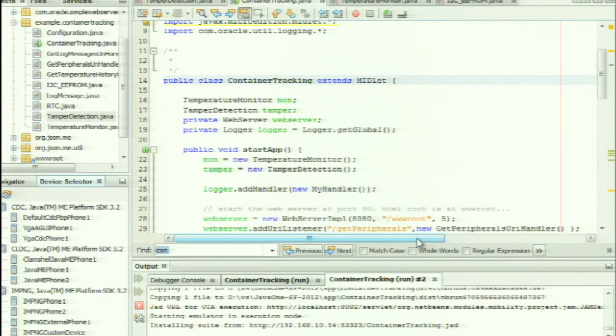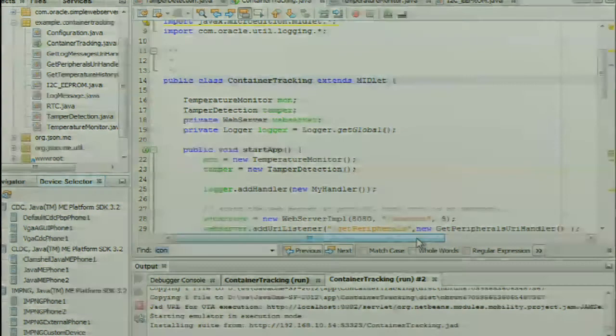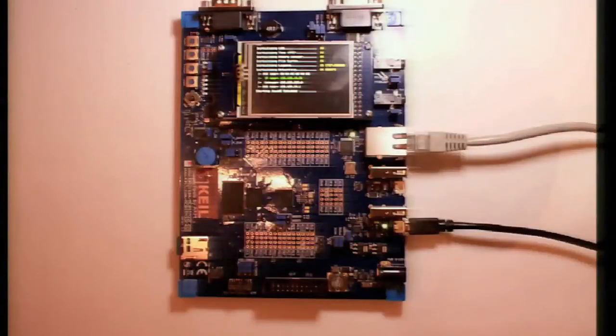Actually, okay, let me talk about the setup. So the setup here, too many buttons on the switch. So the setup is we have on the device only two wires, as you see. One of them is a USB just for power, and the other one is Ethernet.